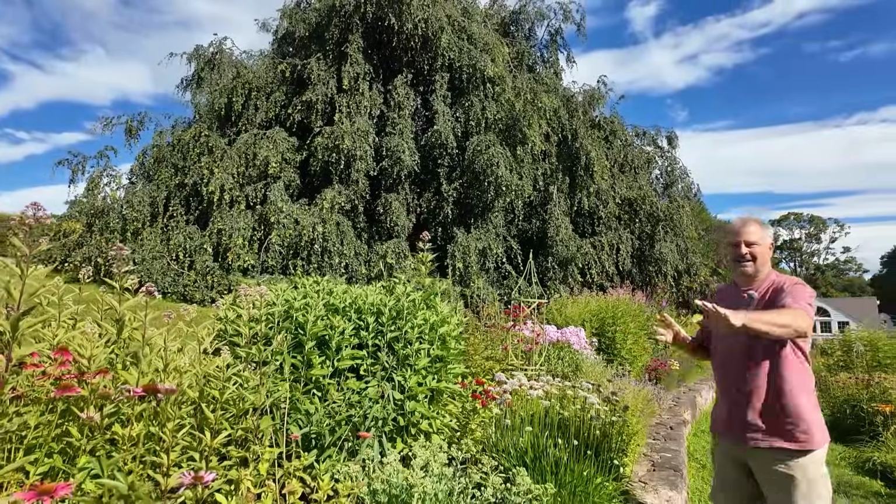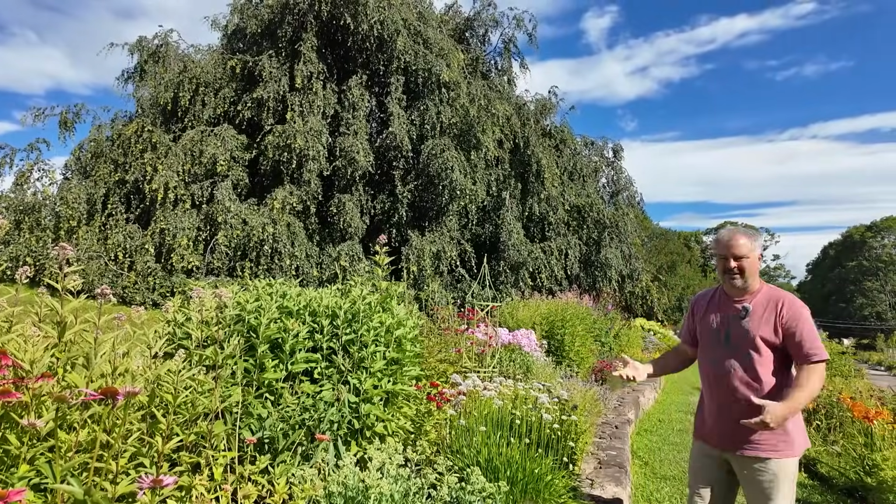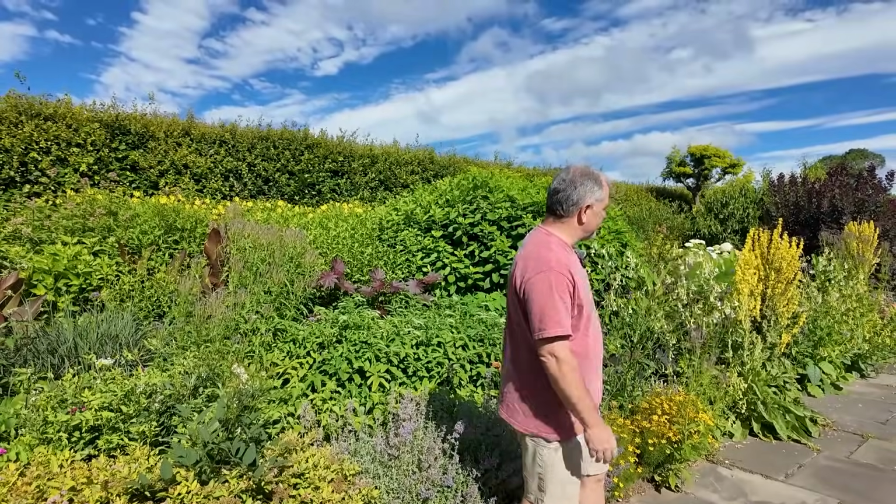So some of these things can get a little bit of a move on, but they're good at covering ground, covering soil, so you don't have a lot of weeding to do in here. We'll start at the beginning of this very long border. I don't know how long this is, 200 feet probably, something like that, to the end.